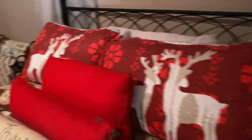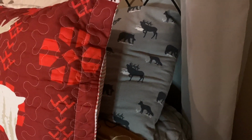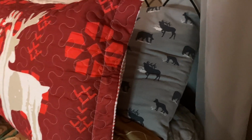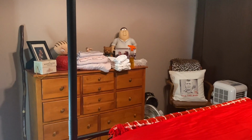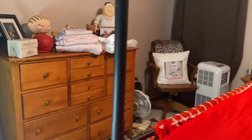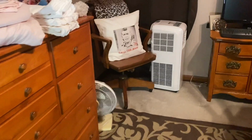Okay, to start with, I still have the winter bedding on the bed, i.e. reindeers. And these are actually Merry Christmas and Merry Everything pillows. I have my son's favorite flannel sheets on the bed, but it's much, much too hot for that. So that will need to be cleaned up. I have brought in some clean sheets and things and just stacked on the dresser.